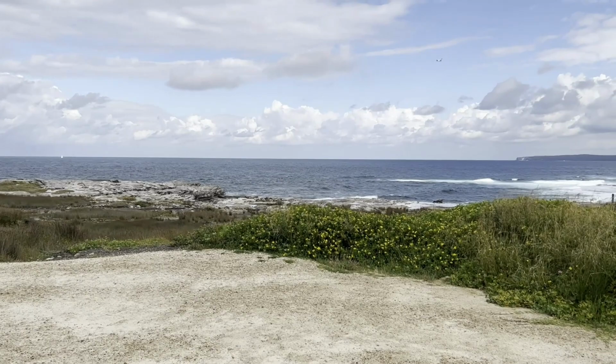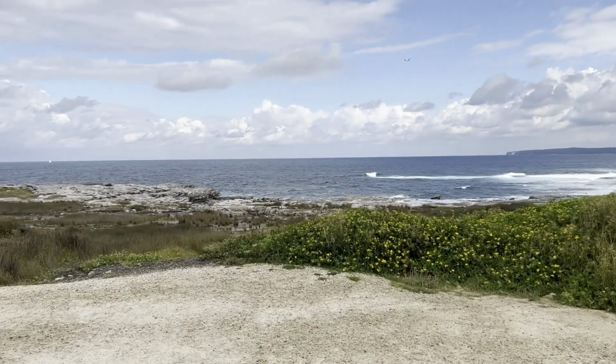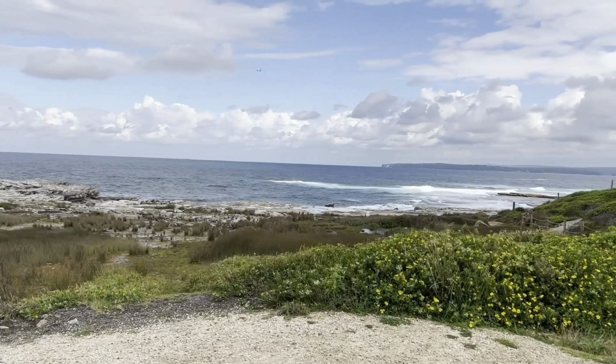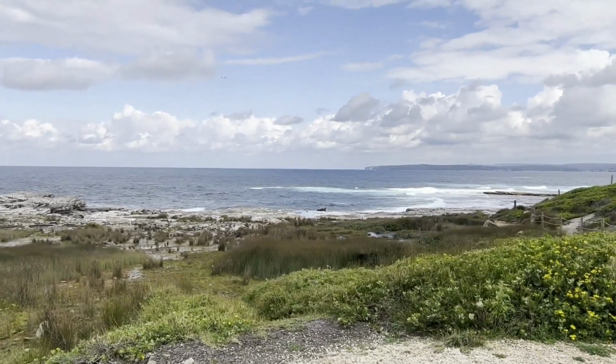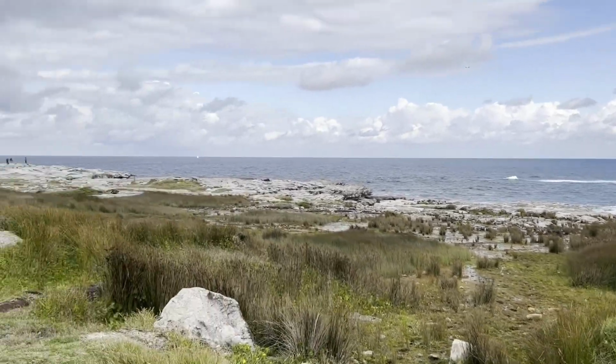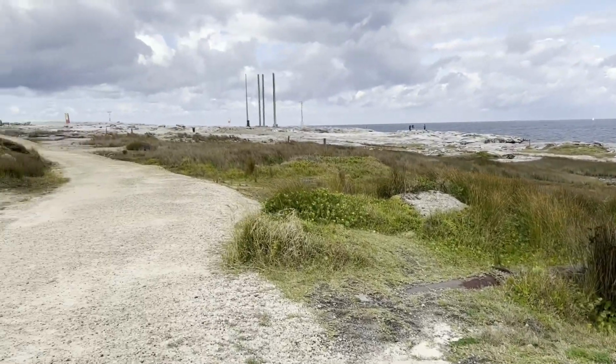Overall, the Cape Baily Lighthouse and track offer a unique opportunity to experience the natural beauty and rich history of the New South Wales coast. Whether you're a local or a visitor to Sydney, this is a must-see destination that will leave you with unforgettable memories.